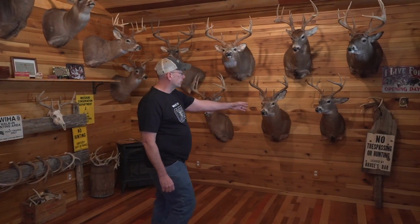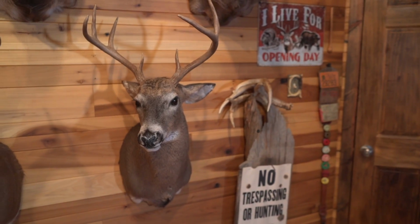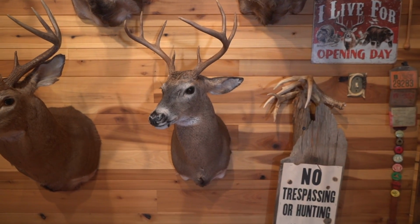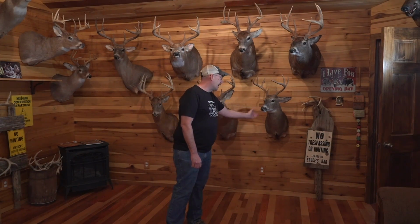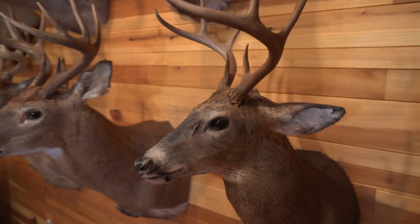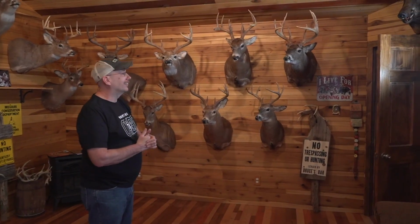Let's just follow this line. Right here is my, I showed you the cartridge earlier. This is my wife's first deer ever. She shot it this year right here on our place. And of course, I do my taxidermy work, and I had to do it first. I mean, I was getting in trouble if I didn't get it in here. Now she wants her own walls, so we'll work on that.